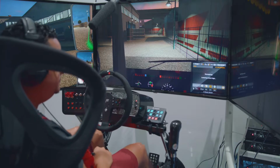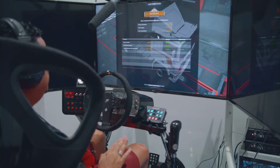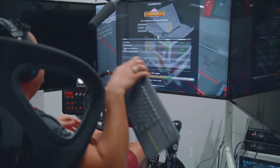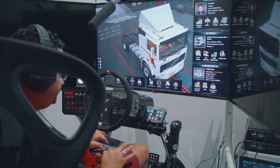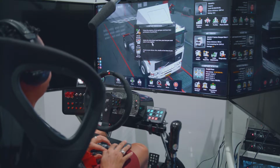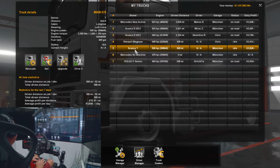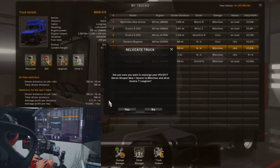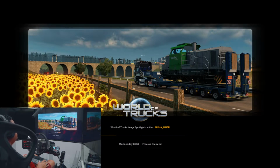Let's go ahead and decouple that. Decouple the trailer and see if maybe we can pick up the Scania truck now that we just built up. Sweet. So let's see if we can do that real quick, guys. Go pick up the Scania. Let's see, I go to my truck company here. Pick up the Scania T. And we'll drive it. Go in the Scania and see what job we can take.